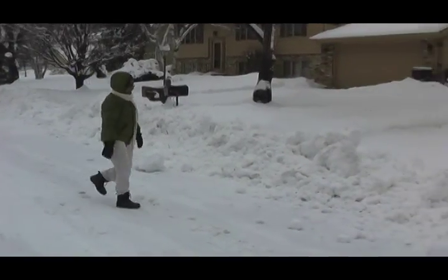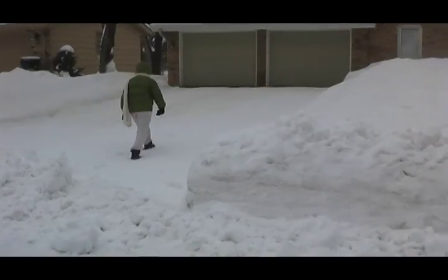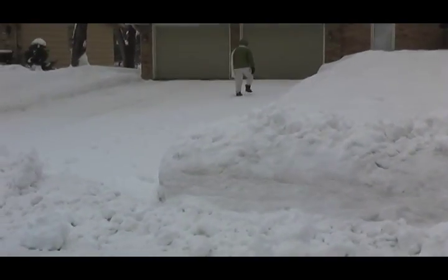Okay, now we're at Mina's house, and look, they have a bunch of snow blocking their driveway too, so they can't get their car out either. So they might have to walk over to our house later on. Look at how thick that snow is. Wow.